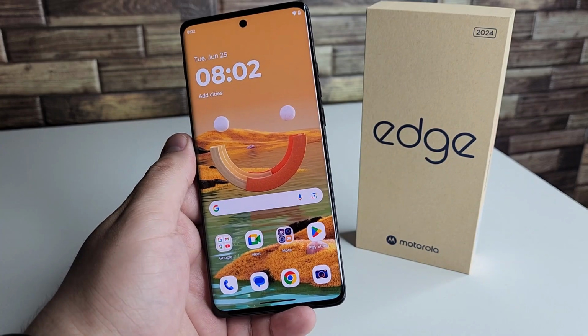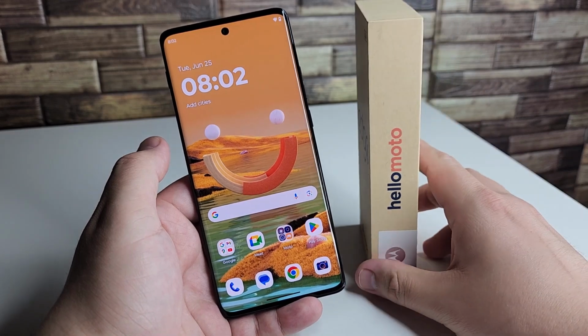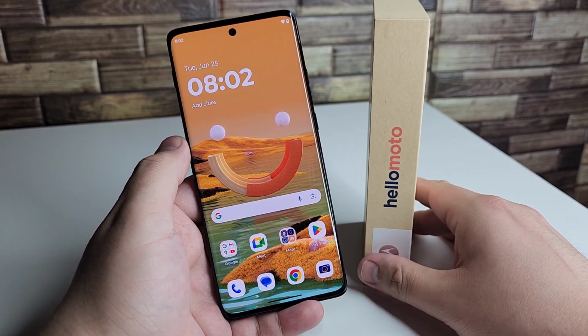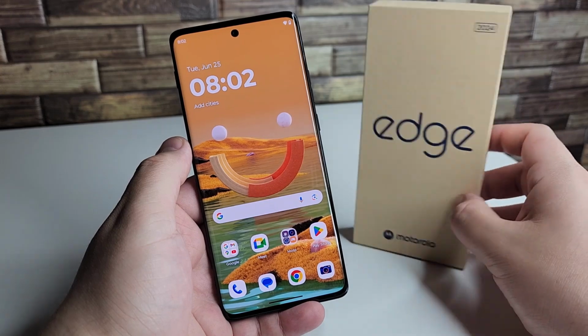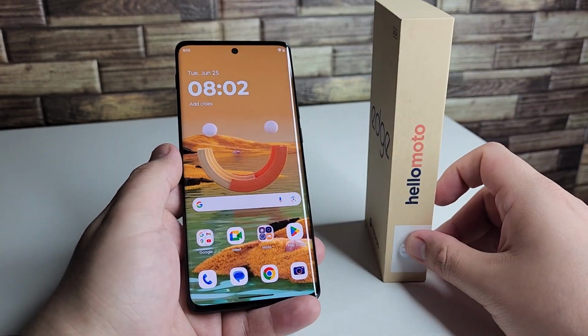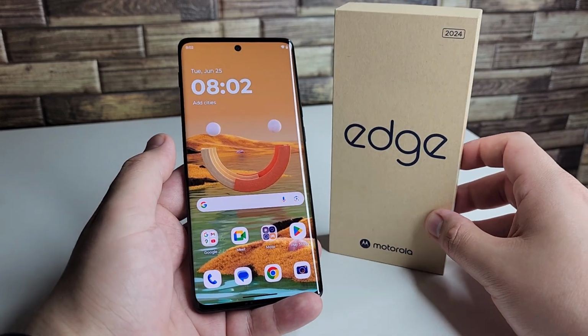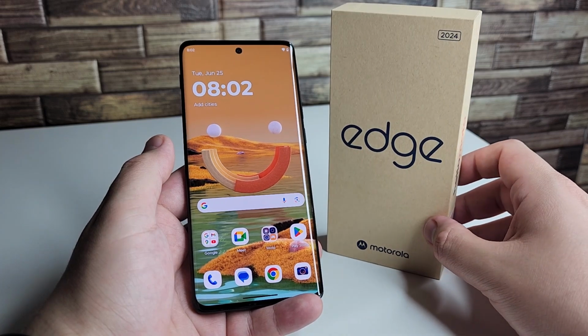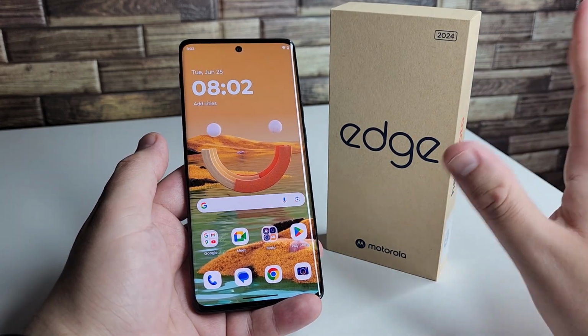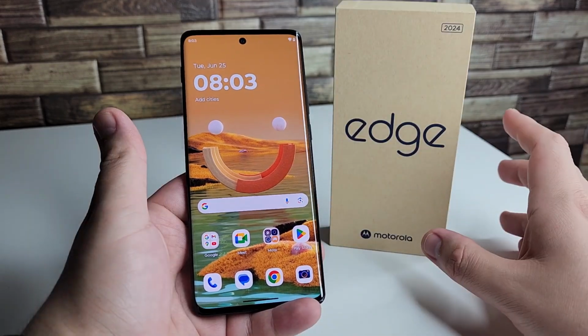Our next con, no charger inside the box. Now, we talked about this before, and it seems like Apple started that trend, and then Samsung, and then Motorola and a bunch of other companies tagged along, and they don't provide any charger inside the box anymore. But I'm not going to stop saying that this is a con. There's a lot of people that switch from iOS and they go to any other Android device for that matter, and they don't have a charger inside of the box.